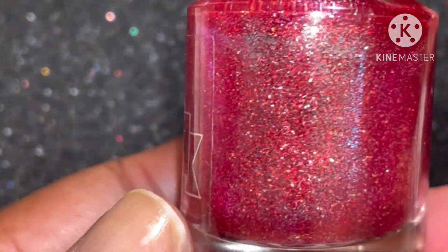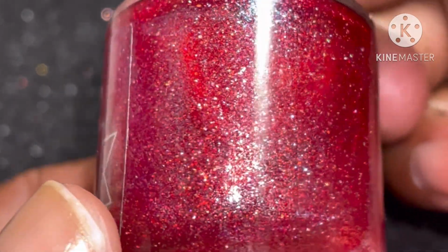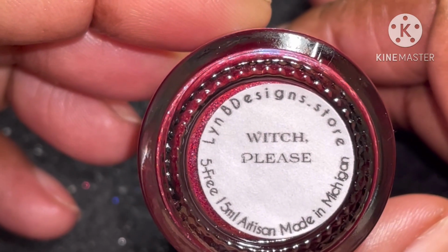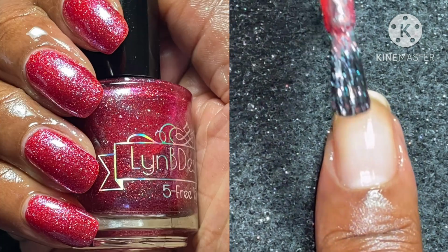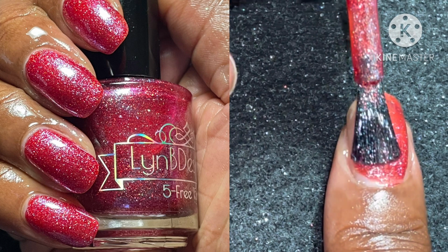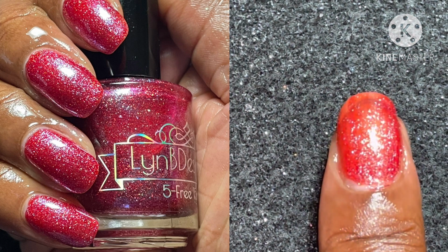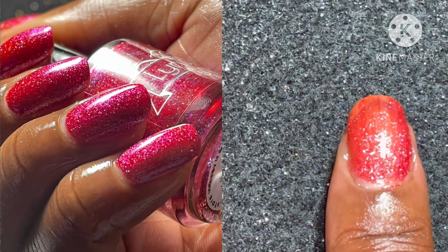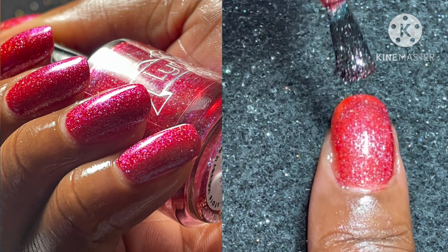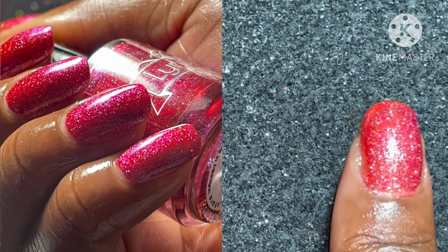First up in the collection is Witch Please. This is described as an apple red base with green to purple micro flaky shimmer and holo flakies. Now with this particular polish, because it is a red, I do suggest a good base coat because it could be prone to staining. And it is not difficult to remove. I did 2 coats with this polish.